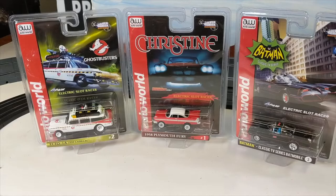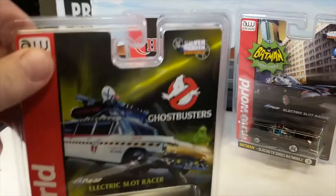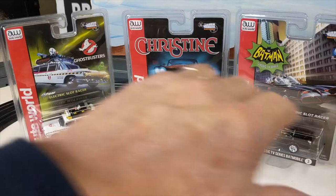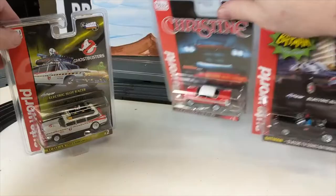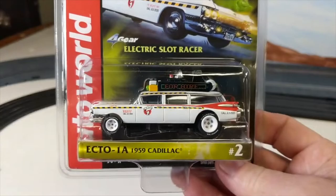So I got in a new assortment. They're called the Silver Screen by Auto World. Basically, they've taken movies and reproduced their cars, and there's three of these cars. I just bought the last five cases they had. It's basically Ecto-1, the 1958 Plymouth Fury, and the Batman. And the first one we're going to do is my favorite, the Ghostbusters Ecto-1 1959 Cadillac.